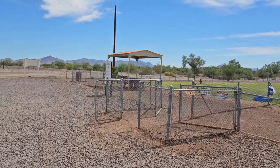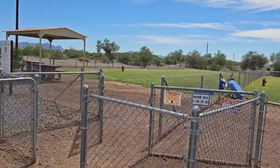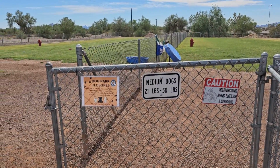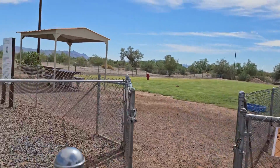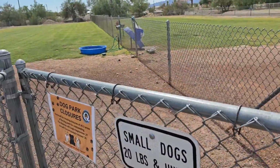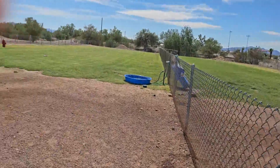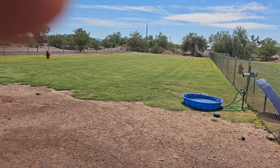Okay, so we're out of the Jeep, take a little look around, and here there's 3 different areas for the dogs, and you can see this area here is for medium dogs, 21 to 50 pounds. What's this one over here? Here's for little small dogs, 20 pounds and under. Nice area. And this is all real grass out here.